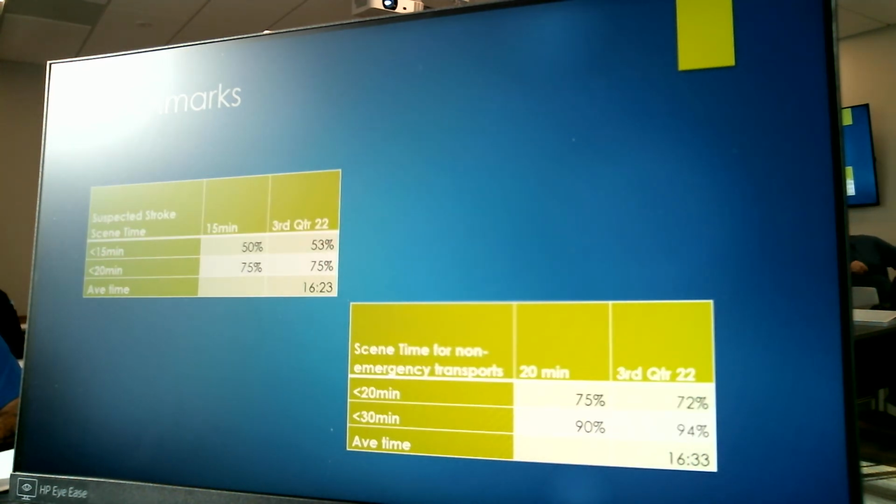Suspected stroke scene time. For this one, it's 15 minutes, because we know that there's other things you need to do, checking sugars and things like that to rule out before we know for sure, okay, this is suspected stroke. So less than 15 minutes and less than 20. And we're doing really well on those. Our average scene time was 16 minutes and 23 seconds.